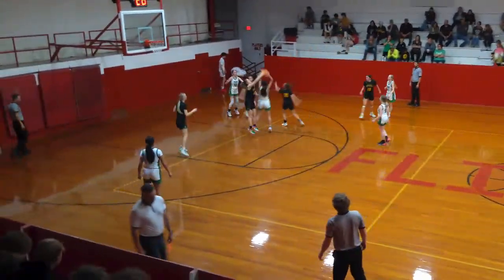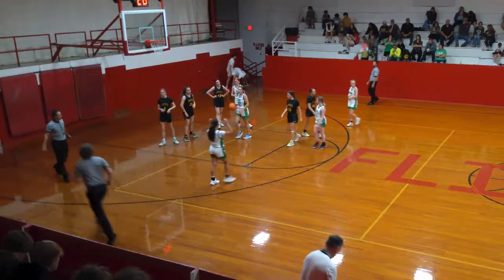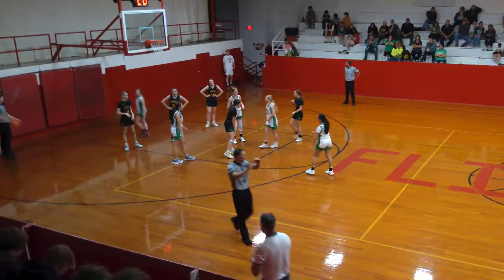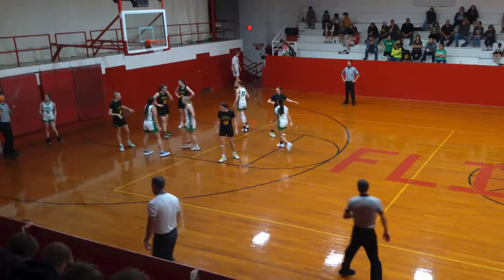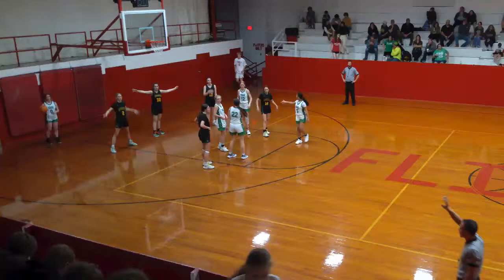Methvin with the basketball gets it into Cobb. Cobb is going to be fouled as she catches that pass. And the foul will be on number... I guess they're going to call that on Alford. Number 30.